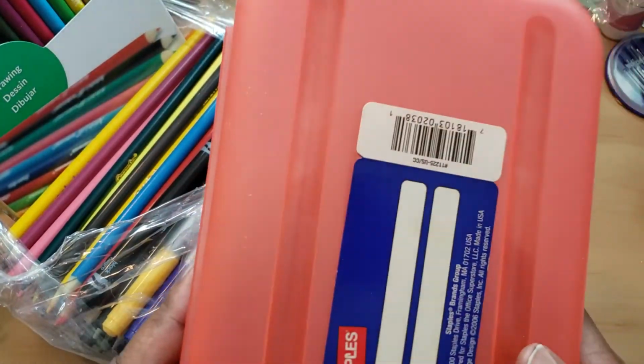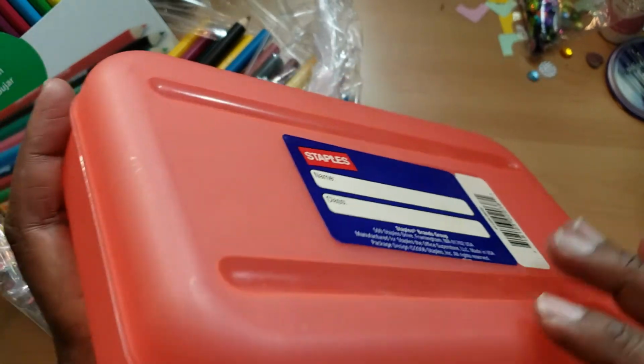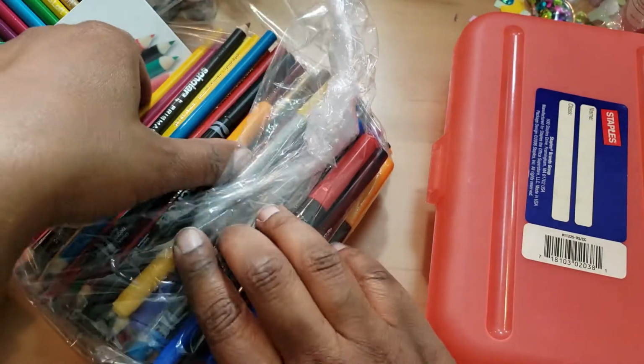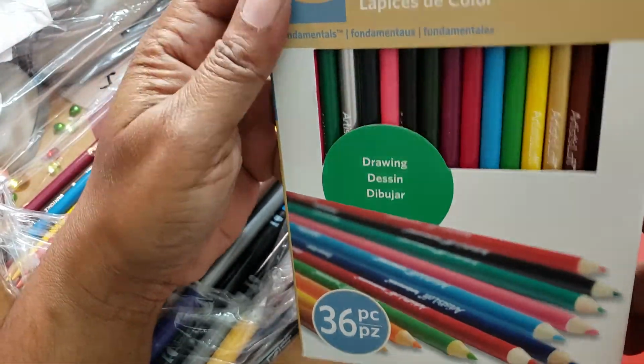So you get this coloring box, which is funky looking. It's an ugly color in my opinion. You know, it's not blue, so definitely not a beautiful color, but it's coral color. And then you get all of these color pencils, 36. Doesn't even look like the person ever used them.